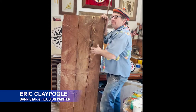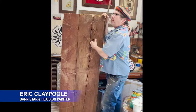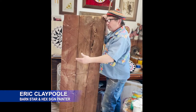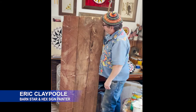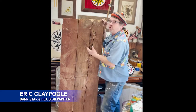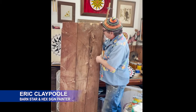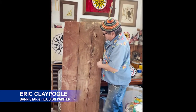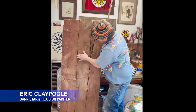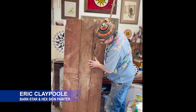What they did is tore the siding off. They used it on the ceiling for the standing seam roof. They used it on the floor of the extended forward bay, and that's where I found the boards. So they put new siding on the barn, and this stuff just got kind of left aside. So to me, it's like a museum piece, but you can feel it. The relief is close to an eighth of an inch, you know.